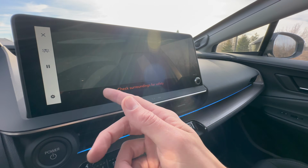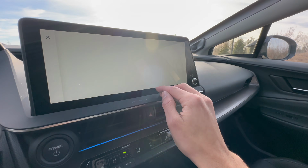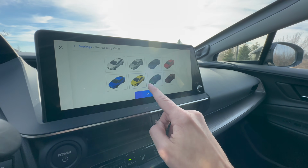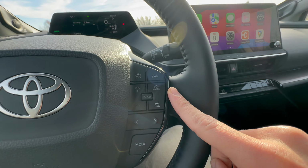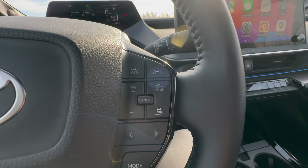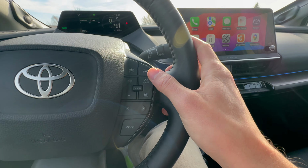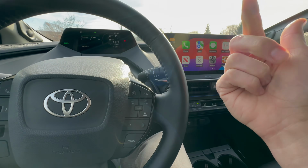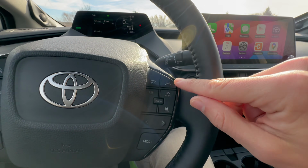You can see the outside of the car, you can see underneath the car, or you can even change the color of the car. I like the yellow. The press car was yellow, and that is the coolest color to get your Prius in. And you see these buttons here? These are part of your Toyota Safety Sense 3.0, which is a very, very good system. We've tested it in a number of the Toyota Lexus products that we've done this year. The adaptive cruise, the active lane keep, the lane tracing, whatever they call it, it works really, really well. So this is a great system.